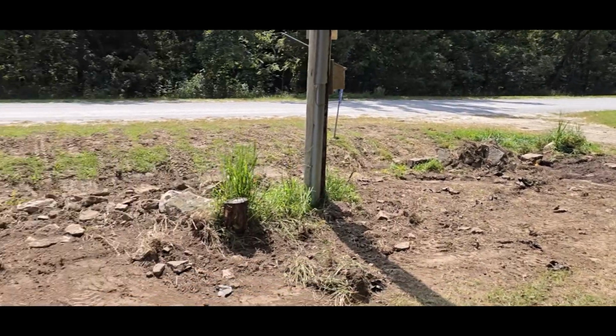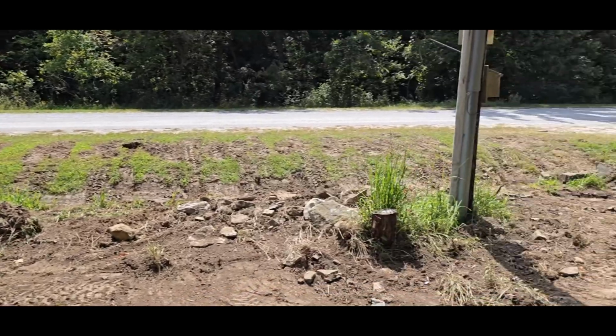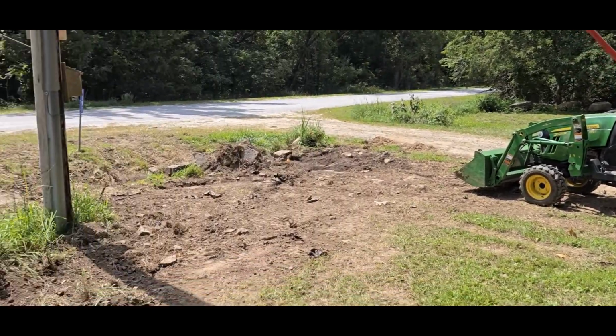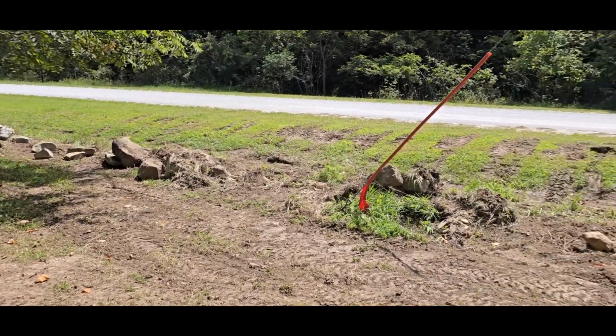All right, it's the next day. We got a little bit longer to work today down here in this project we got going on. Hoping to get all this rock picked up today and at least put back there. Might not be pretty today, but hopefully we can get it all picked up and get this all graded out.